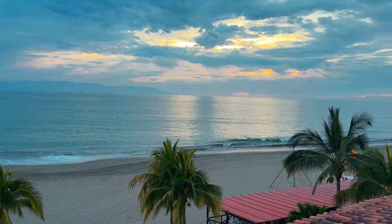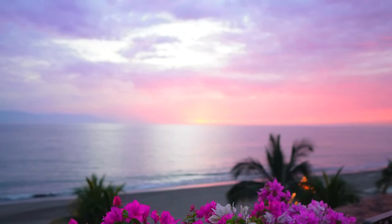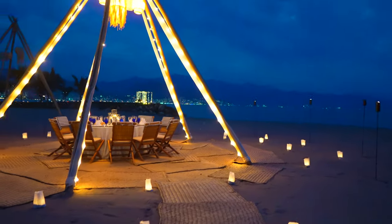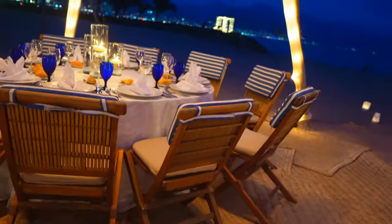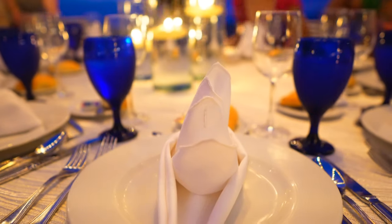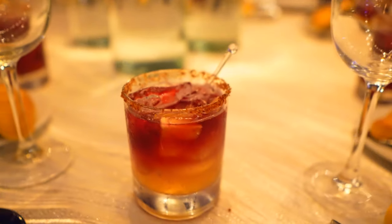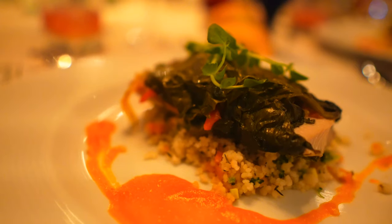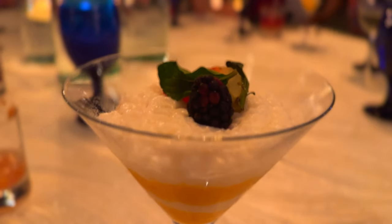Okay, but in all seriousness, the sunset from the view up here was so stunning. The colors just got even more beautiful after every passing minute. It was breathtaking. Then it was time for our beautiful beachside dinner. It looked stunning under these glowing lights with the moonlight and the light coming from the remainder of the sunset. We had some specialty cocktails and the food was absolutely incredible. The chef came out to explain every dish. I especially loved this mahi-mahi they served us, and then the dessert was amazing.